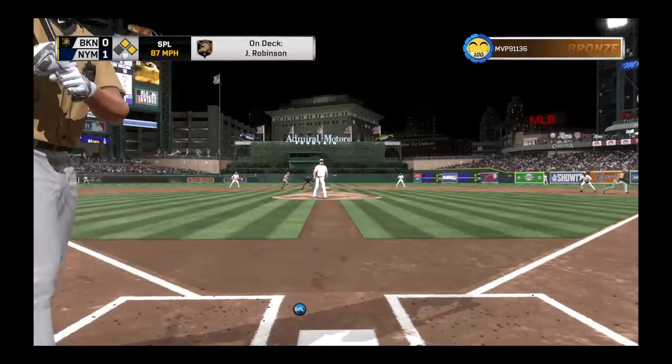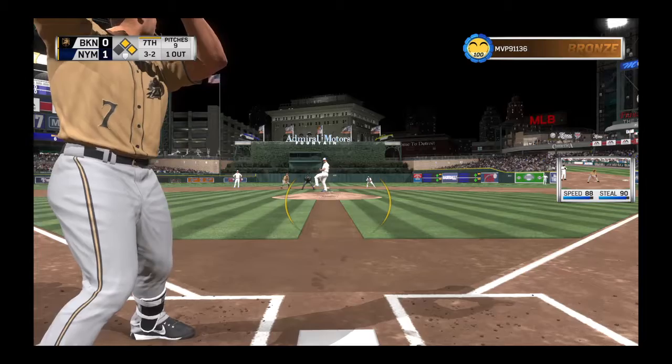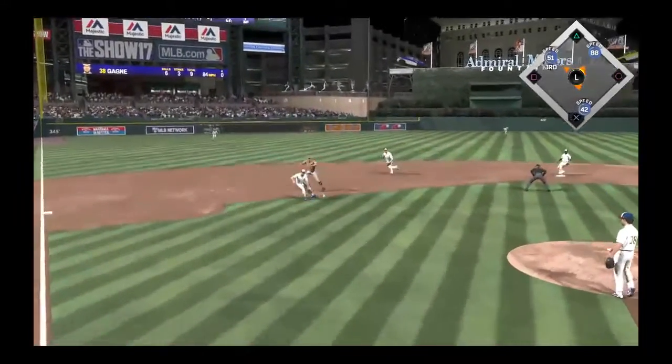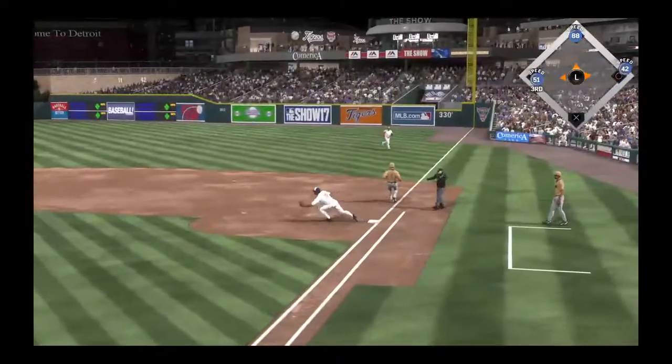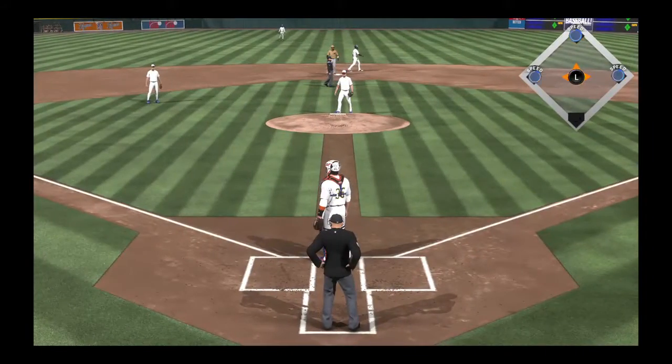And a splitter here, but he had a bit too much on it as this bounces up to the plate. Jackie Robinson is on deck. Chopped weakly to the left. Oh, and it eats him up a bit. And the throw won't be in time as he'll be able to beat out the recovery throw at first.